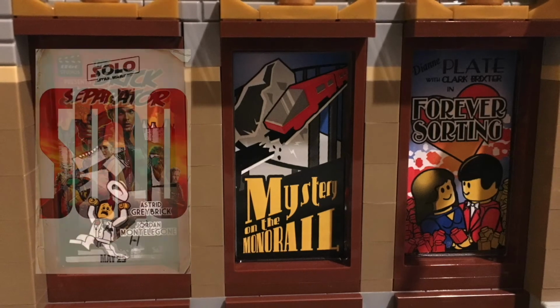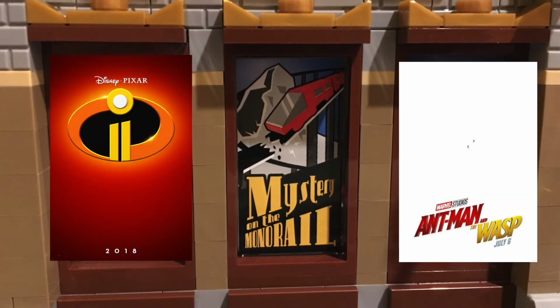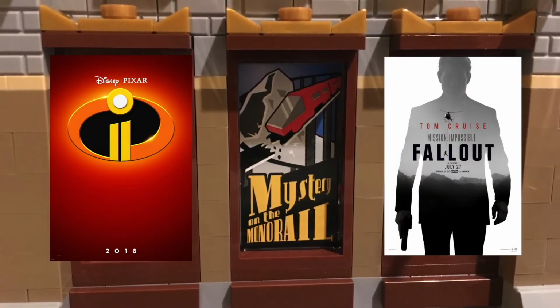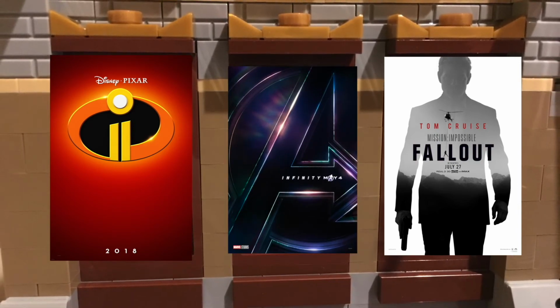Other than that, there's a lot of really great movies coming out this year that I'm really looking forward to. I mean, this year we got Solo: A Star Wars Story, we have Ant-Man and the Wasp, we have The Incredibles 2, Mission Impossible Fallout, and of course, my personal most anticipated movie of 2018, Avengers: Infinity War.